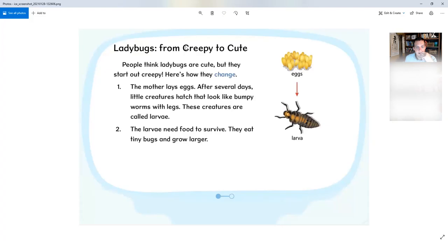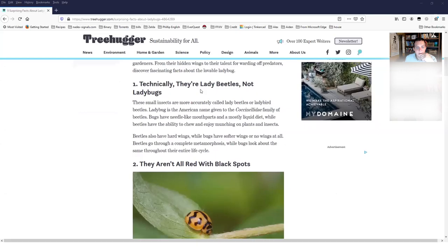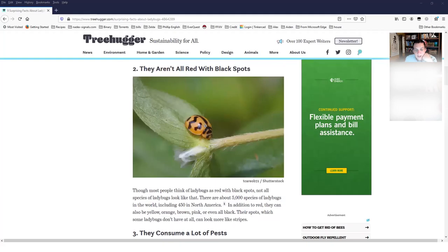Bugs are cool. I like ladybugs. But they're kind of scary. Nine surprising facts. The stunning life cycle of a ladybug. Now we could do this one.